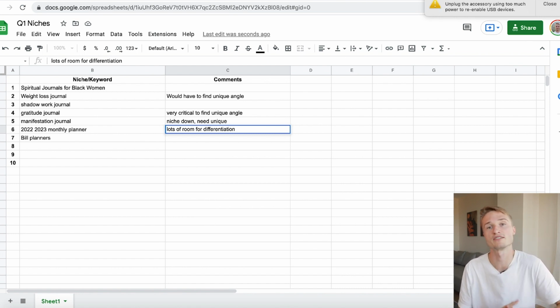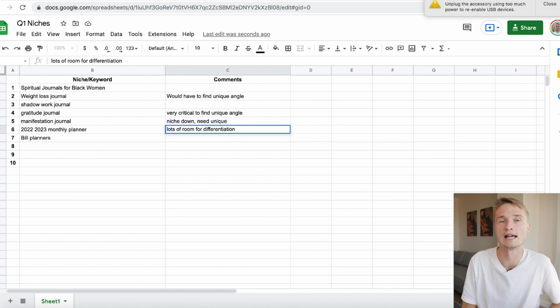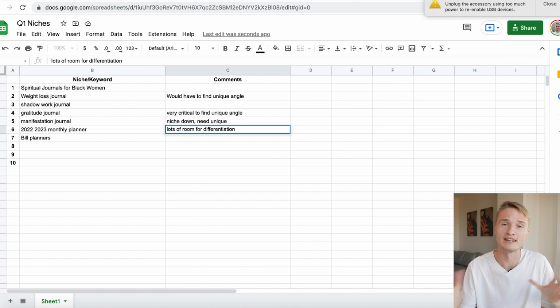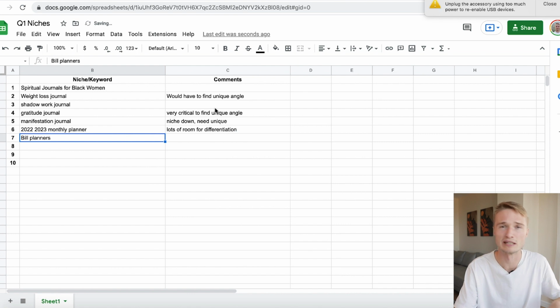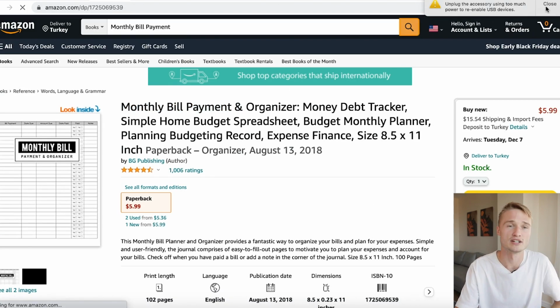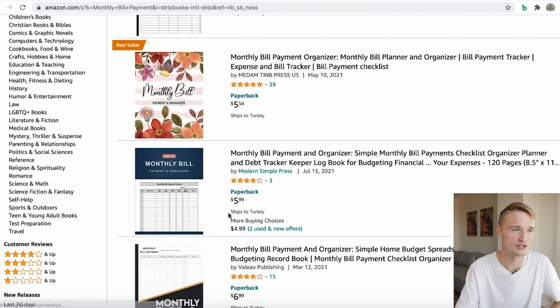For example, we saw that one of these publishers did a cover with leaves. So I would recommend that you have some kind of naturey elements inside of the interior to make it a bit different. And maybe there are more ways that I'm not thinking of right now that you can differentiate. So we had the monthly bill planners as well. Those will do very well throughout the year, just like the monthly general planners.